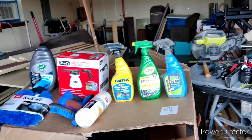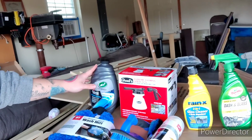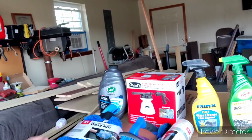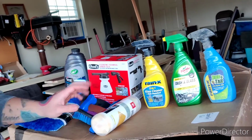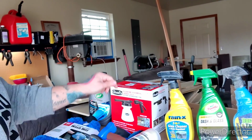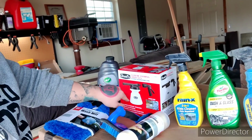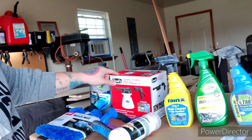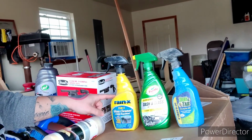Alright guys, look at this product here that we have going on here. So, I'm going to start off here with the Turtle Wax. It's going to be the ceramic wash. Picked up some wash mitts, some tire and wheel cleaners, and a little dry towel. This is going to be something that I've never used before, but it's a little spray foam. We're going to use that for this after the first initial clean, so that'll be nice. Definitely, just like in all my other videos for windows, Rain-X.